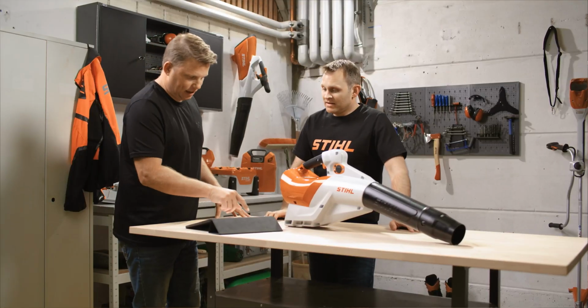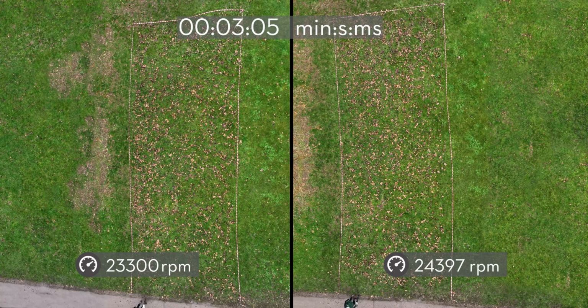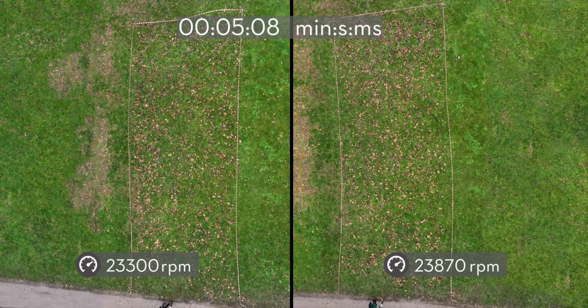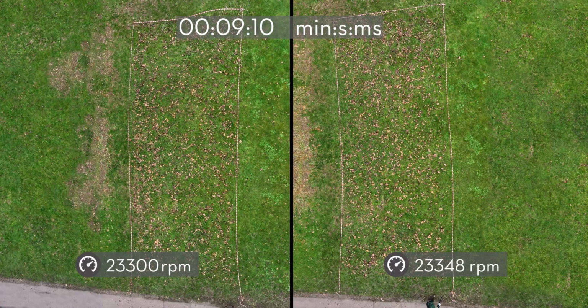I've got to say, I do love your tests. They're really exciting. And then there's one final video that you've brought, which kind of wraps it all up together, doesn't it? Explain what we're seeing here. So what we've got here are two areas set out, testing a STIHL BGA 250 on the left versus a competitor product on the right hand side.